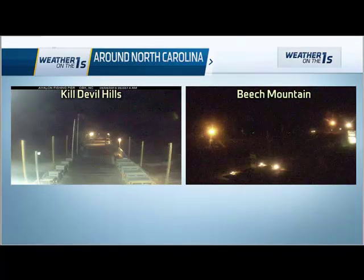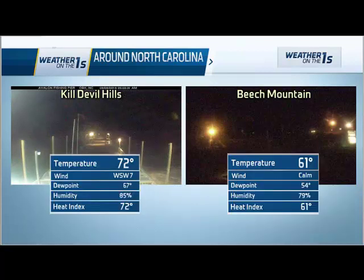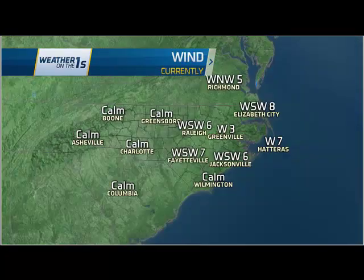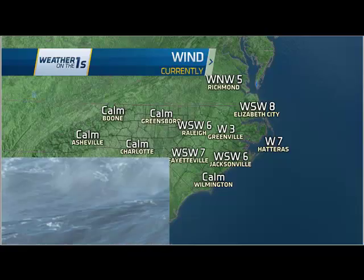All right, there's a look at a couple of web cameras across the state of North Carolina. Avalon Pier webcam in the Outer Banks on the left. The Beach Mountain Parkway camera, courtesy of ResortCams.com on the right. Kill Devil Hills at 72, 61 high atop Beach Mountain. A lot of 60s on the board. Some of the cooler spots in the 50s, 54 in Boone. It was in the 40s to this point in time yesterday up that way. 66 in Columbia and Greenville, 60s for most of the coastal parts of the Carolinas outside of the Outer Banks as well. Wind, not a big factor at the moment.